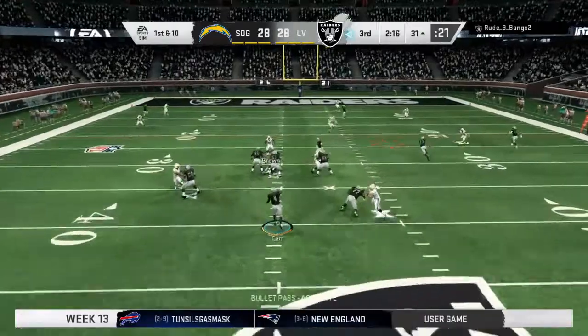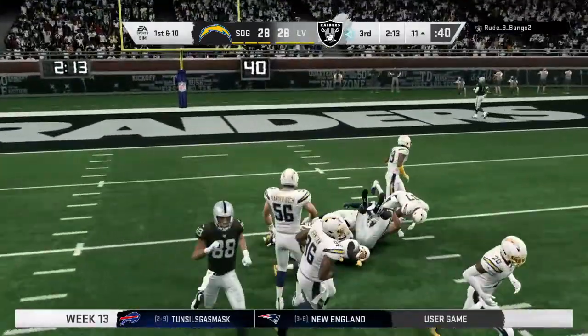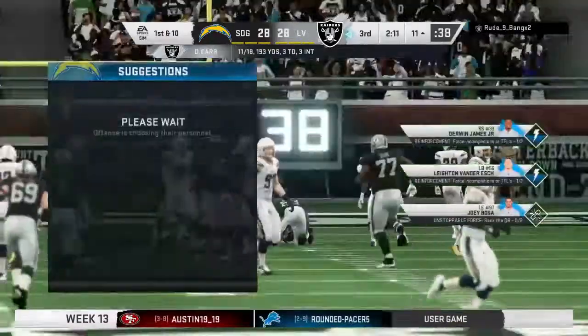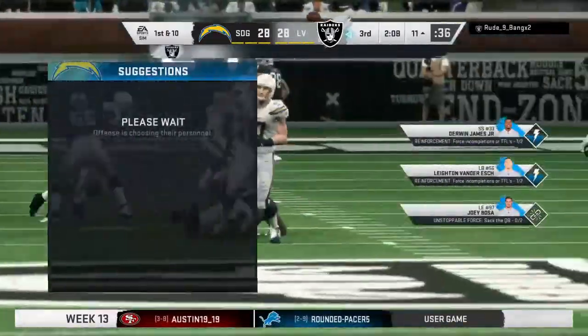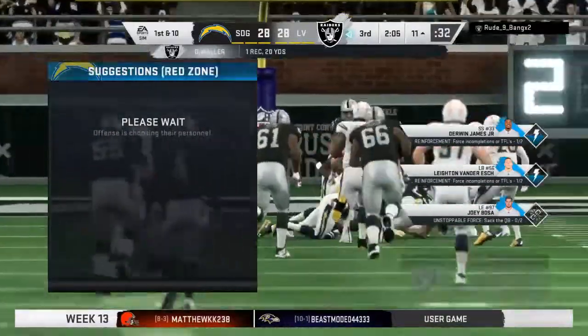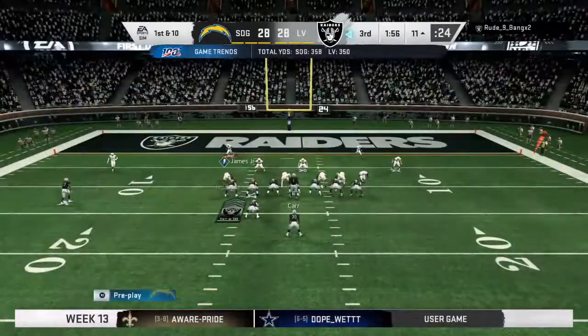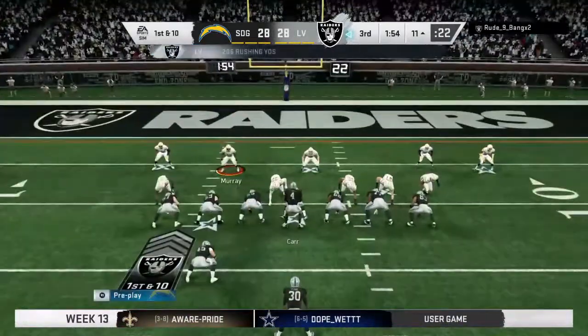Operating from the gun. Carr got a man open. It's Darren Waller. And he gets this one inside the 15, just a yard or two shy of the 10. That one good for 20 on the catch and run. When this offense can get their tight ends involved, they can move the football. Here, a nice route, able to look it in, and picks up the 1st down.